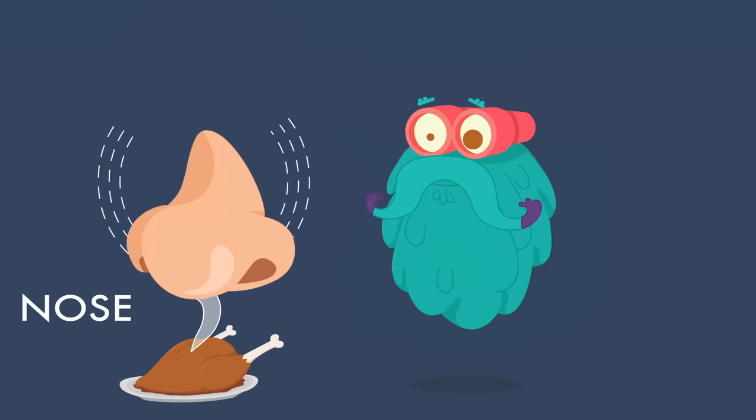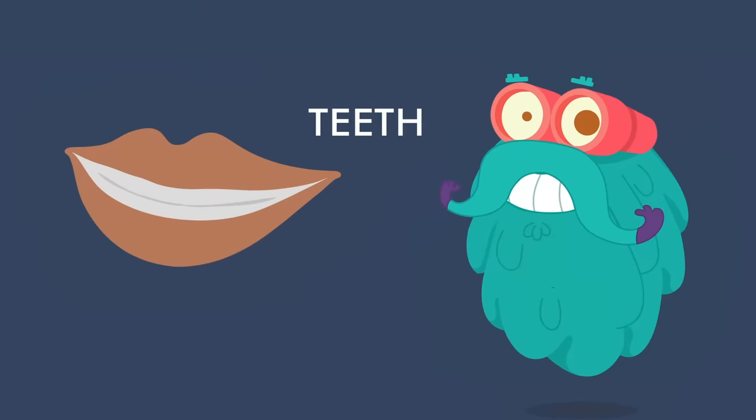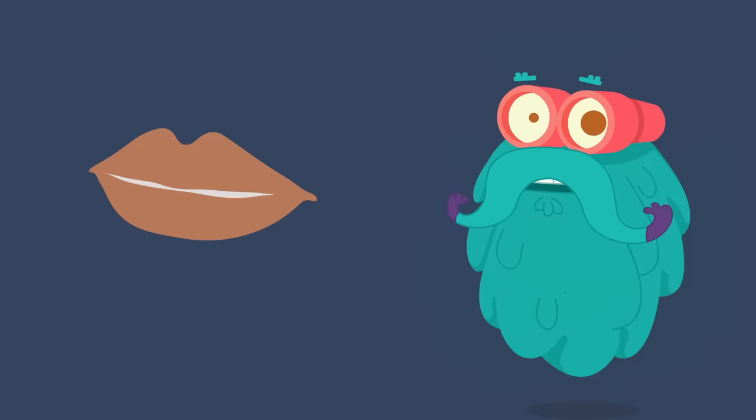Nose. The nose helps you smell. Teeth. The teeth help you bite and chew delicious food.